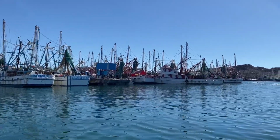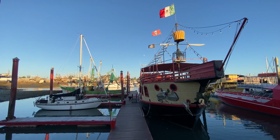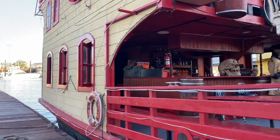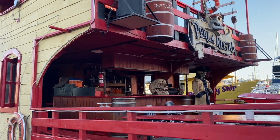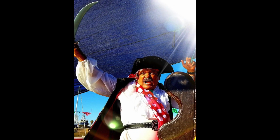After fishing and shrimping for decades, he then changed courses to the influx of tourism. Using their own hands, he and a partner built the Perla Negra. Fashioning it after an 18th century pirate ship, he now runs a successful business taking tourists out for fun-filled excursions on the sea, which he captains himself.